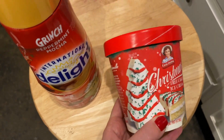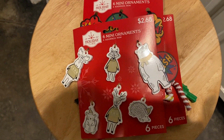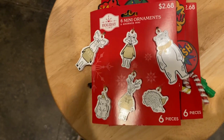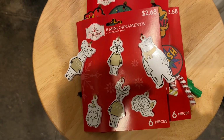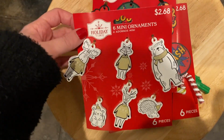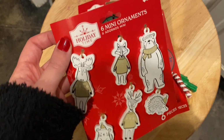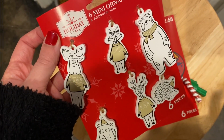And then, okay, so I've mentioned before that my kids each have their own Christmas tree in their room. It's just a little 2-foot tree. And so I got these tiny ornaments so they could each have their own ornaments to make their trees a little more individual.